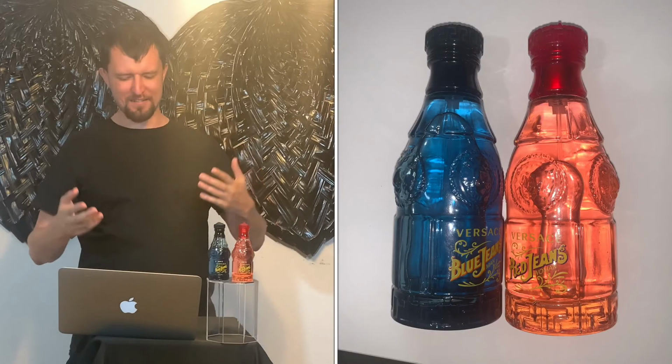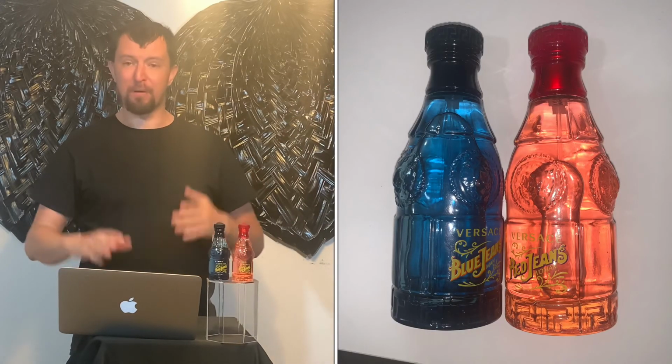Again, I'm going to post a picture up of both the bottles right here, just so you guys can see those again.